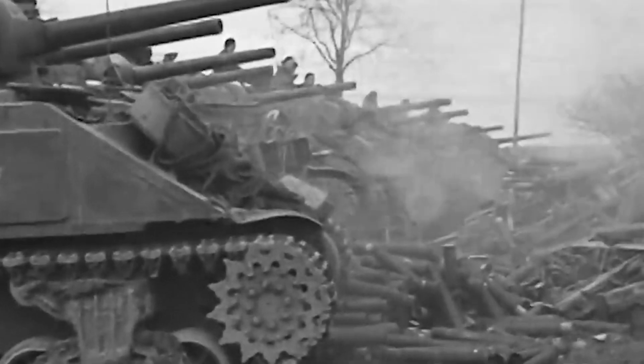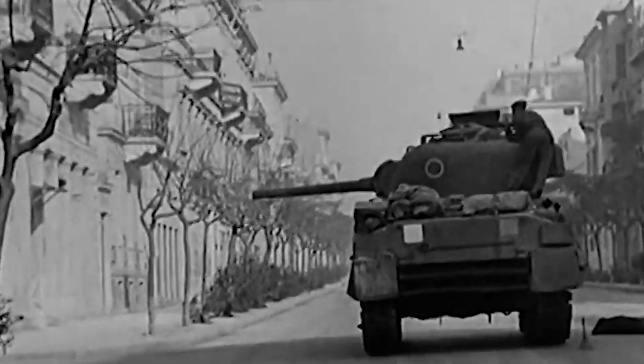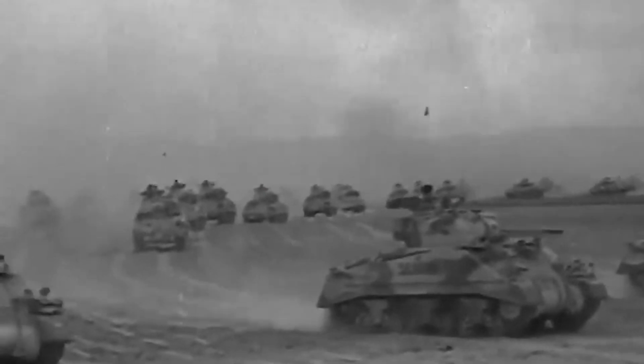Then there's the famous Sherman tank. The British took it and added a big gun called the 17-pounder, creating a variant known as the Firefly. This tank became pretty famous, but it wasn't perfect. The big gun was almost too big for the tank's turret, making it a tight squeeze inside. Imagine trying to fit a large sofa in a small room. It's doable, but not very comfy.